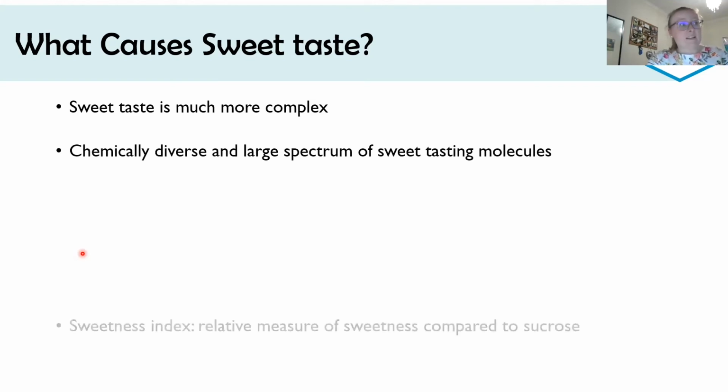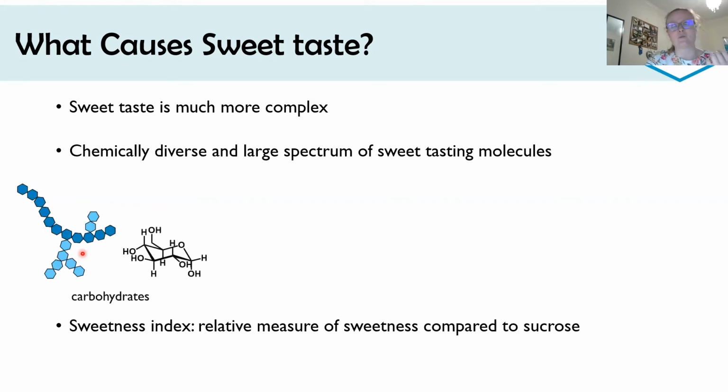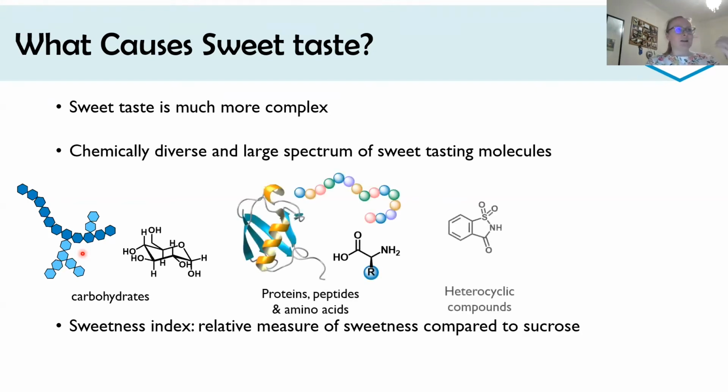There's a variety, but we can compare them all by using something called the sweetness index. And this is a relative measure of the sweetness of the compounds compared to sucrose, which is table sugar. So here's some examples of different sweet tasting molecules. We've already looked at carbohydrates and our sugars. Here's my glucose molecule here.